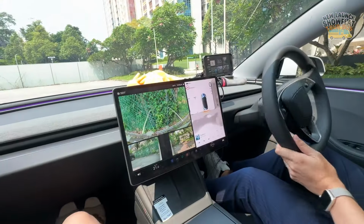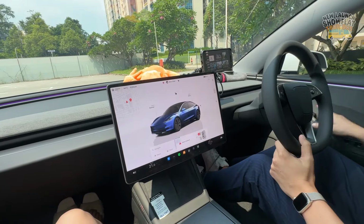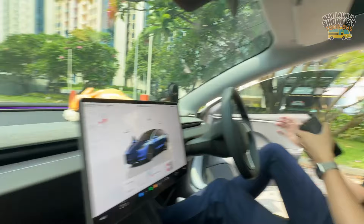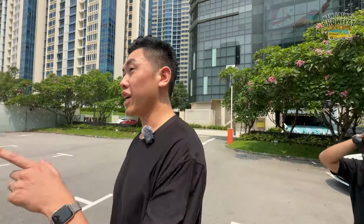Yeah, this is the parking mechanism. Wow, very nice. Let's go. Okay, so we're here at the showflat. We're going to check out this showflat.